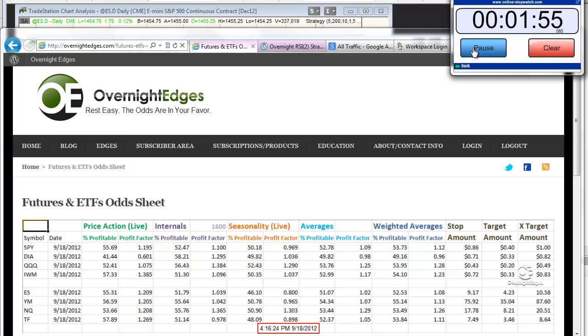I want to look at a pattern of 3 down days and an uptrend for a possible edge tonight, but first let's review yesterday's action.